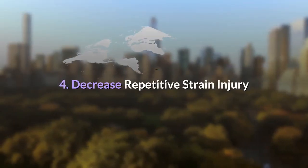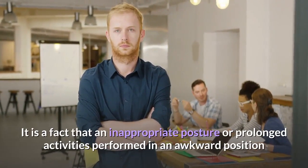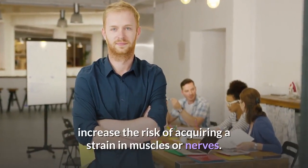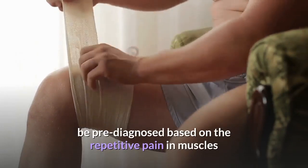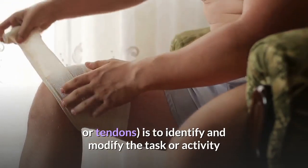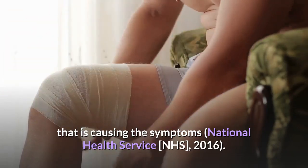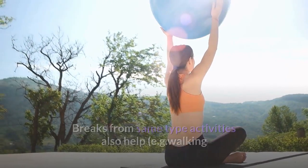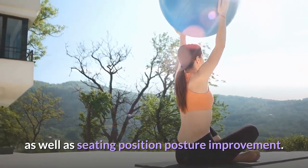4. Decrease repetitive strain injury. It is a fact that an inappropriate posture or prolonged activities performed in an awkward position increase the risk of acquiring a strain in muscles or nerves. The first step in preventing the strain injury, which might be pre-diagnosed based on the repetitive pain in muscles or tendons, is to identify and modify the task or activity that is causing the symptoms. National Health Service, NHS, 2016. Breaks from same-type activities also help, e.g. walking to your colleague's desk instead of sending a message, as well as seating position posture improvement.